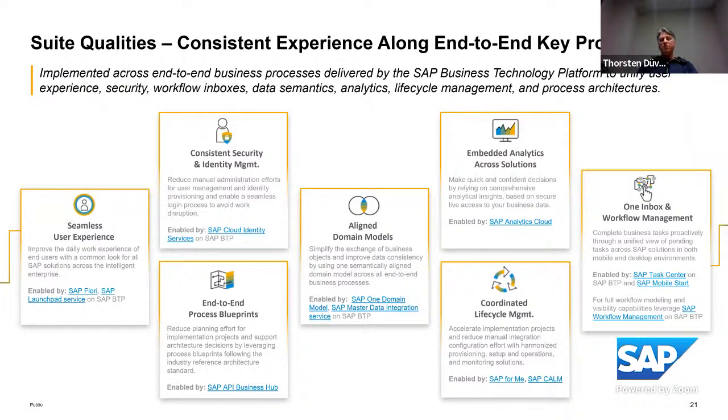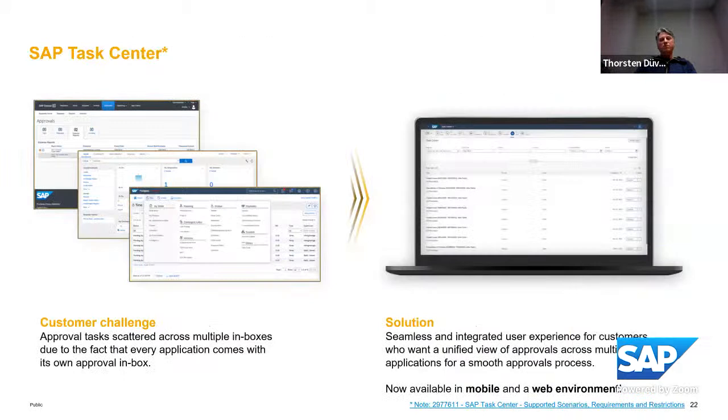And the last one is what also makes sense, perhaps not as important as other ones like security, but it really makes sense to have one inbox. So if you have SuccessFactors, own apps, S4, an old ECC system, whatever, there are jobs to do for users, and I think it makes total sense to present it in a smooth way so that these users perhaps don't get emails and click on links to see what to do. So bring it to one inbox and one workflow management that goes across all these systems in the hybrid world. Let's start with the task center that we talked about a second ago.